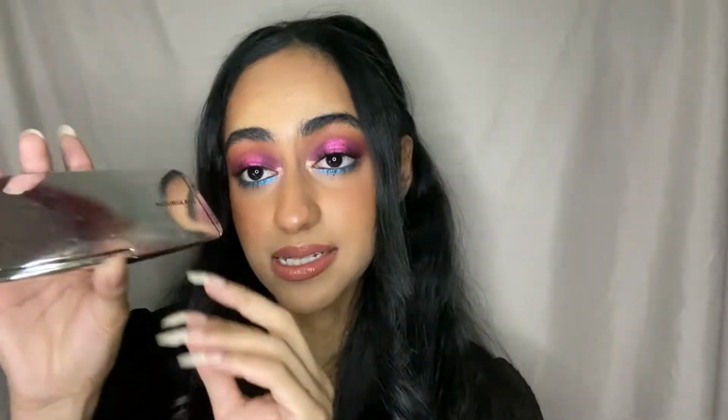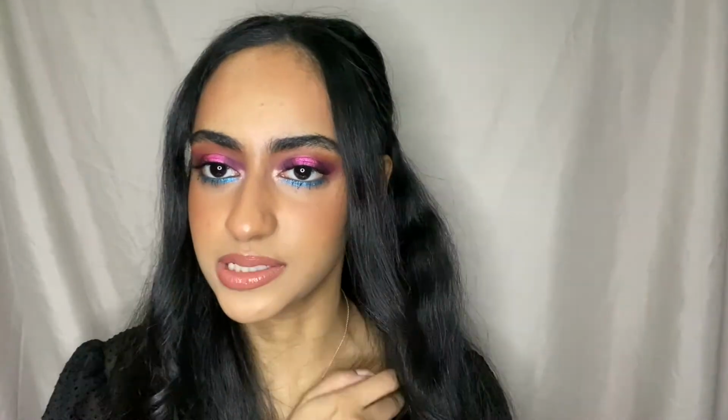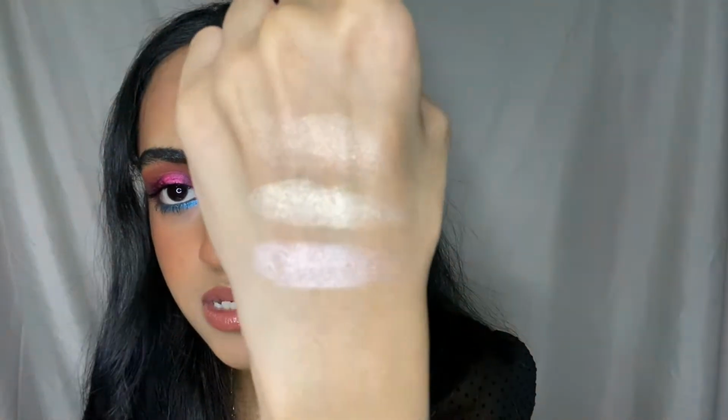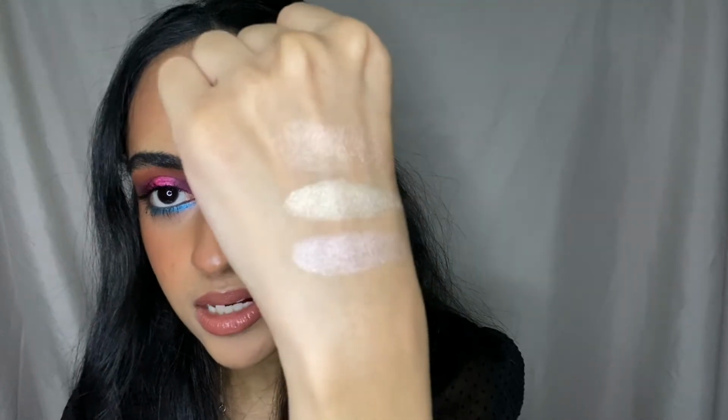But this is the highlighter. It has Absolute Strobe Light, Pure Strobe Light, and Lucent Strobe Light. This is available to buy. It was a limited edition, but it's still available now because they brought it back. So if you want to buy it, you can. This is more of a baked highlighter. So these are the shades in this highlighter.